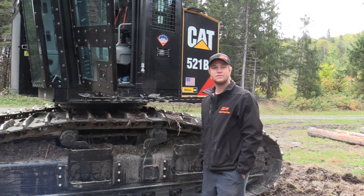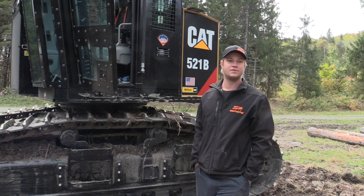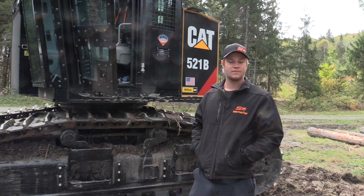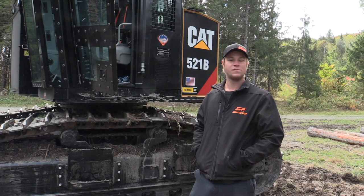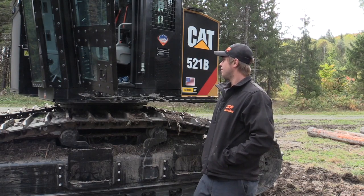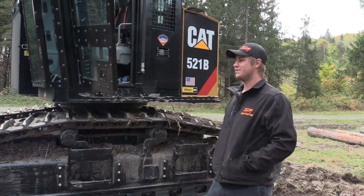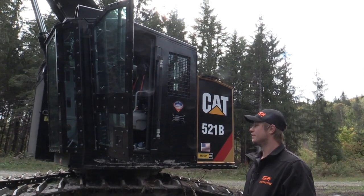Now, which company makes this machine? This is a Caterpillar 521B harvester. As far as other models, I'm assuming they make a whole bunch of other models of this machine. Yep. What direction has the company been going as far as improvements that they make on these machines over the years? They've come a long way in operator comfort in these machines. Operator comfort is one of the most important things these days. As far as all the hydraulic systems, fuel systems, everything's more efficient and cost effective to run.